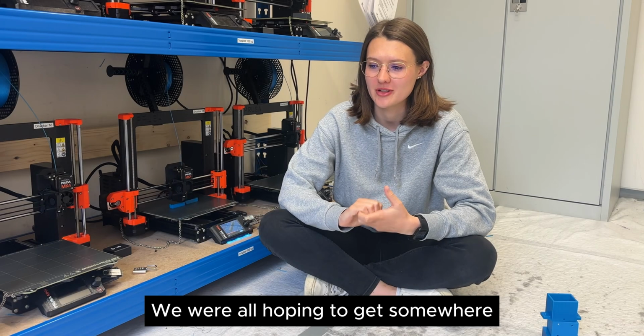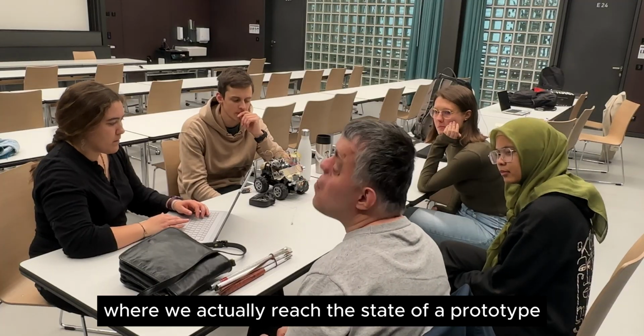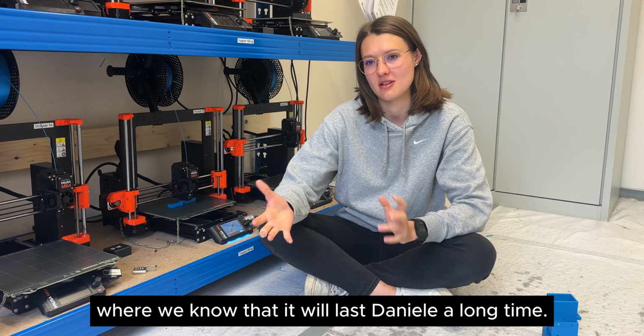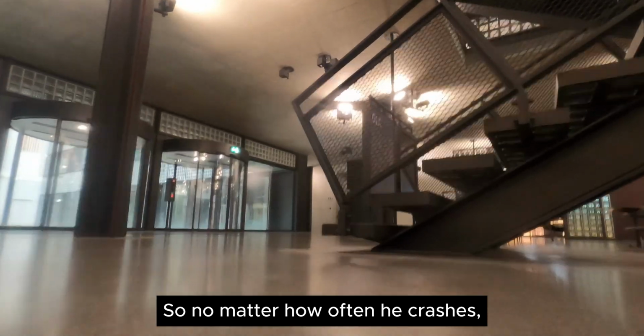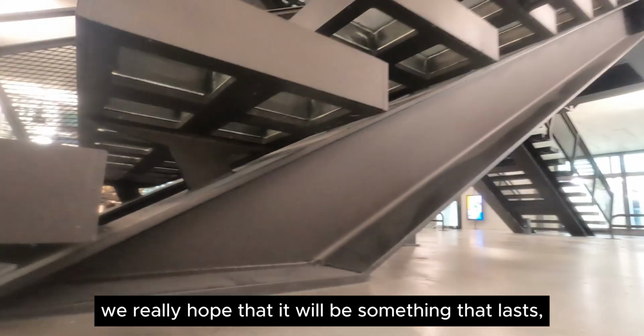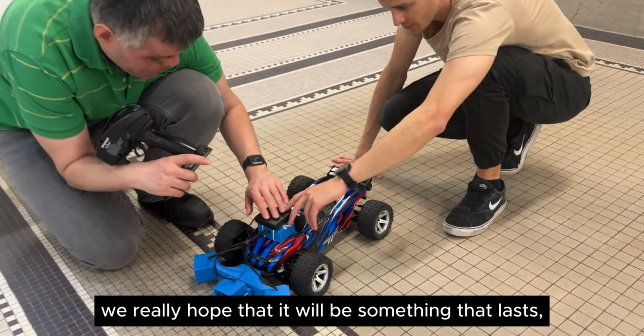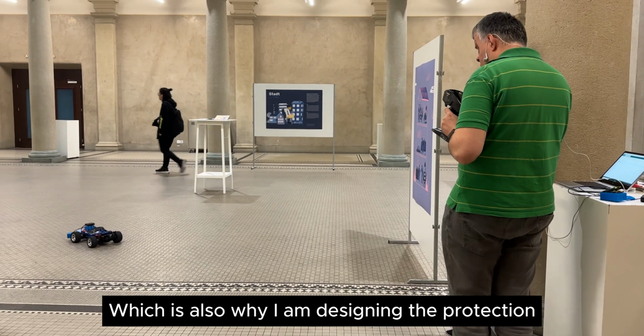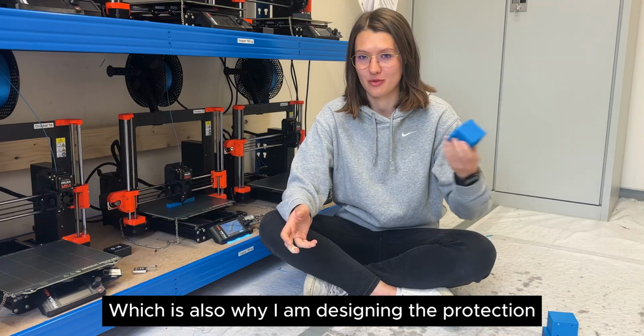We were all hoping to get somewhere where we actually reach the state of a prototype where we know that it will last Daniele a long time. So no matter how often he crashes, we really hope that it will be something that lasts, that will allow him to use it for years to come, hopefully, which is also why I am designing the protection.